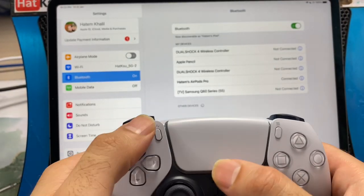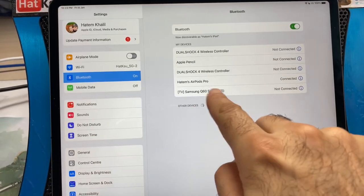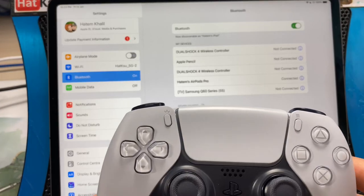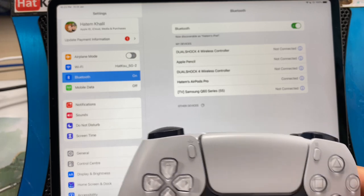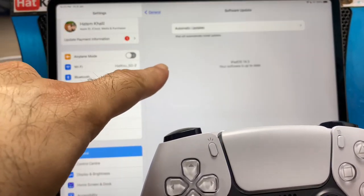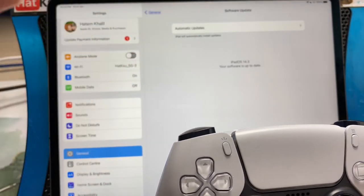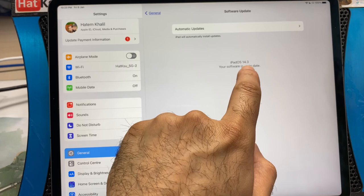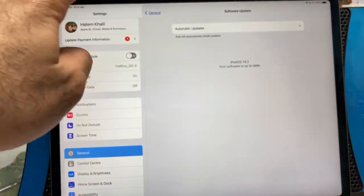I did search. He will take one year. He will not find anything. Wow, what a shame. And by the way, let me show you, this is the latest iOS that you want. Some people, because I know there are a lot of Apple fans, 14.3. This is the latest update.